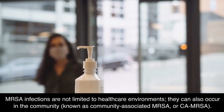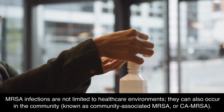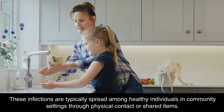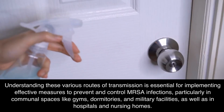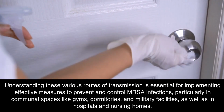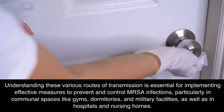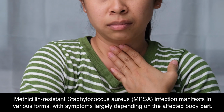MRSA infections are not limited to healthcare environments. They can also occur in the community, known as community-associated MRSA, or CA-MRSA. These infections are typically spread among healthy individuals in community settings through physical contact or shared items. Understanding these various routes of transmission is essential for implementing effective measures to prevent and control MRSA infections, particularly in communal spaces like gyms, dormitories, and military facilities, as well as in hospitals and nursing homes.